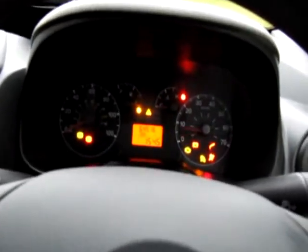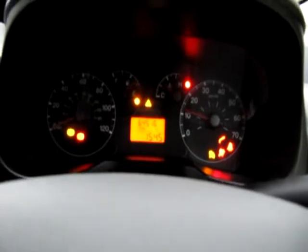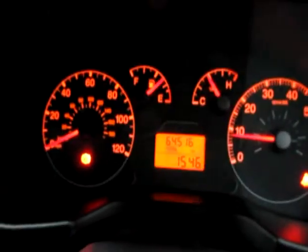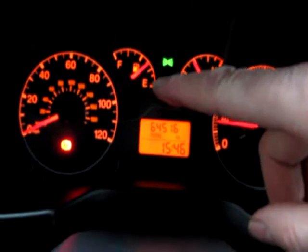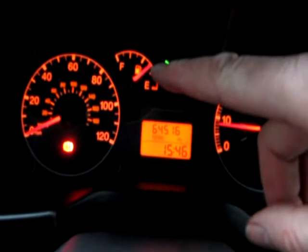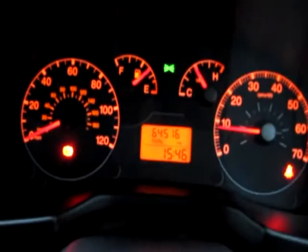So all the warning lights go out. That click you've just heard is it switching straight over to LPG. I'll show you first of all the guaranteed mileage, 64,516 miles. I'll say it's just getting a bit dark, I'll turn the lights on. That's the petrol gauge, so you need a little bit of petrol for it to start up. So it's got just over a quarter of a tank of petrol, and that is the LPG switch.